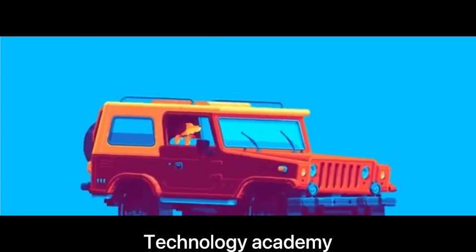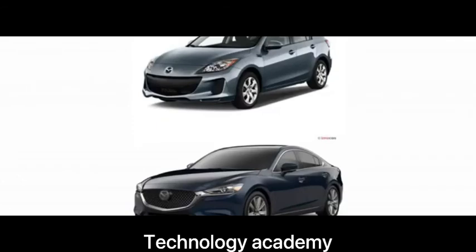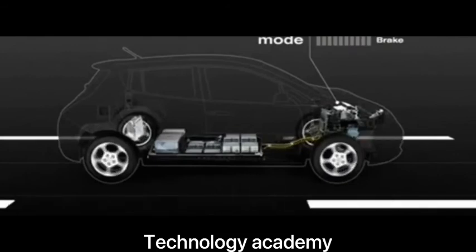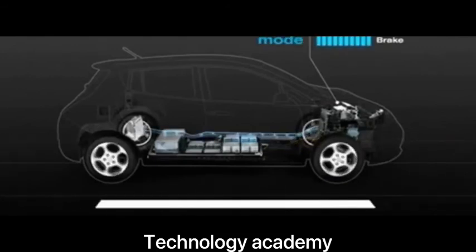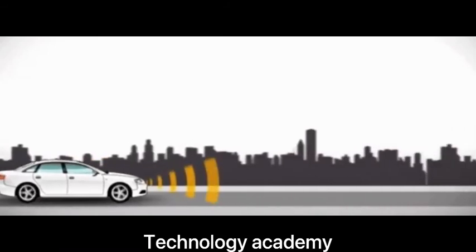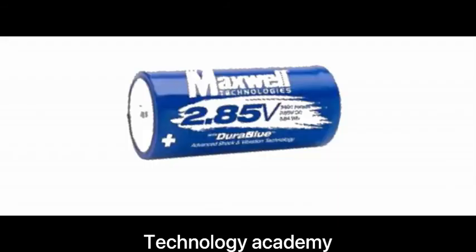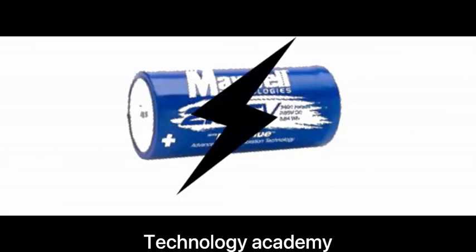In many gas vehicles and hybrid vehicles, there is an important use of supercapacitors. For example, the Mazda 3 and 6 have a system called the i-ELOOP. They use supercapacitors to store energy that is being lost in braking. When a vehicle brakes, the energy is converted into kinetic energy, and it gets stored in supercapacitors in the form of electricity. This gives it a bit more range.